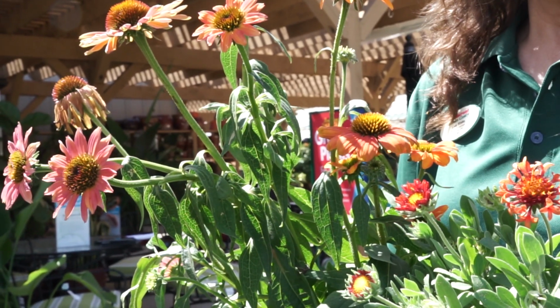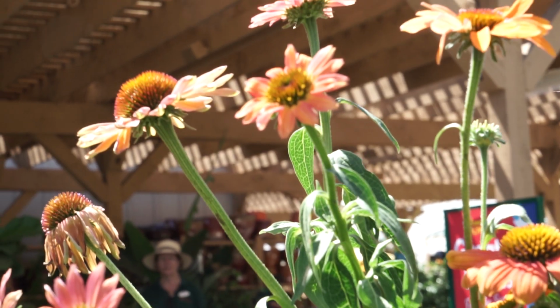For orange, I've chosen Gaillardia or blanket flower, which is a great plant in the landscape. It blooms from spring all the way through till fall. You can also look at echinacea. They're developing new colors all the time. This is our native coneflower.